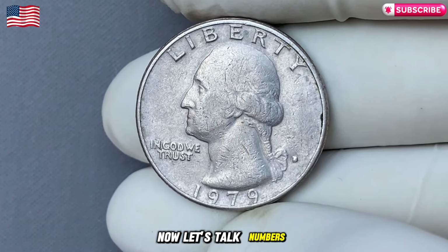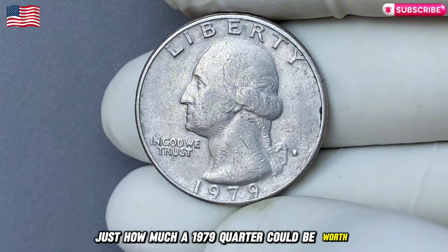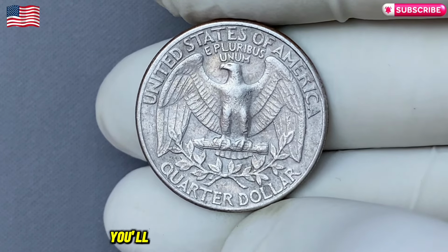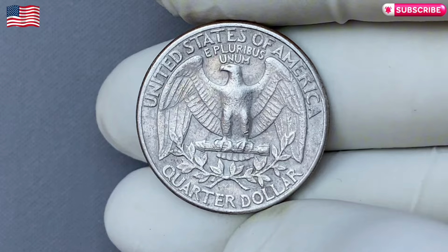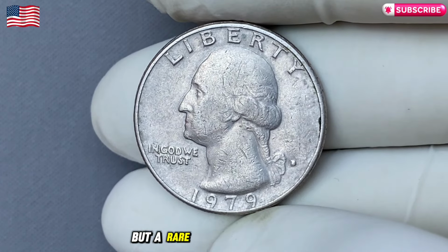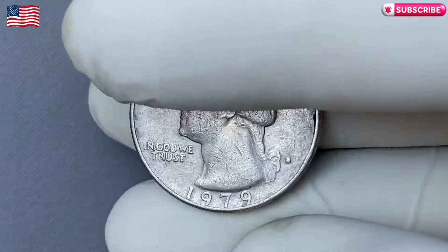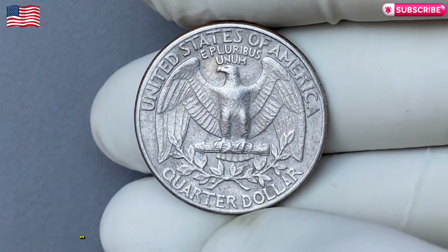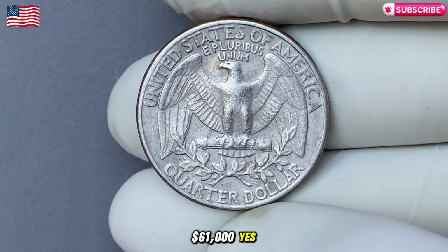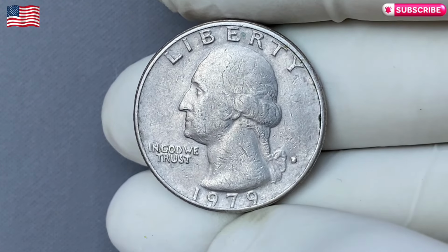Now, let's talk numbers. If you've ever wondered just how much a 1979 quarter could be worth, especially if it's in top-notch condition or features one of the rare minting errors, you'll be amazed at the potential value. A standard 1979 quarter is worth just 25 cents, but a rare, uncirculated example or one with a double die error can be worth far more. In fact, the most valuable 1979 quarters have been known to sell for as much as $61,000. Yes, you heard that right, $61,000 for a single 1979 quarter dollar.